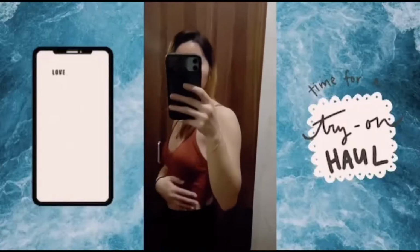Binili ko lang to for like 49 pesos. As in, 49 pesos only. Super mura. Naghanap ako ng shop na mura lang siya at yung hindi sold out. And, ayun, yung fina-follow ko naman na shop, meron nito, 49 pesos lang, kasi yung iba, super mahal. Like, yung iba, 100 plus. Ayun, pero same quality rin. Kaya, ayun, binili ko. I bought 4. Super nice.